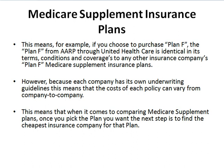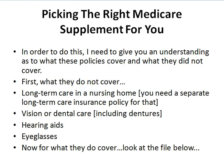So, make this real simple. Once you make the decision which plan you want in terms of this supplement plan, whether you want Plan A or Plan B, once you pick that one, all you have to do is find the company that offers the cheapest plan, because they are all identical. So now that we've gotten through that, I want to talk to you about picking the right supplement.